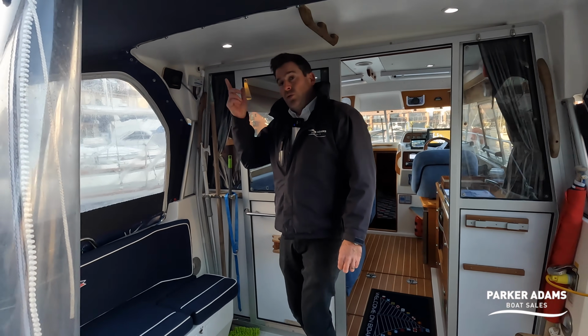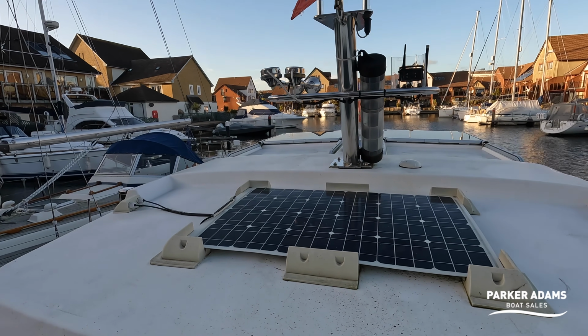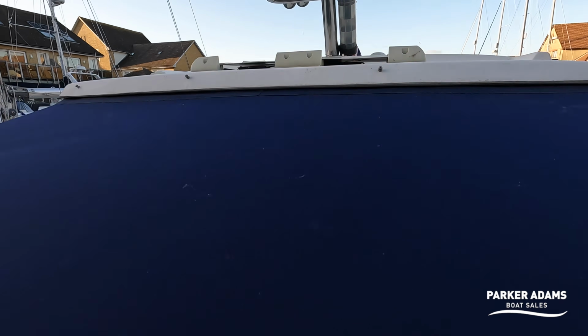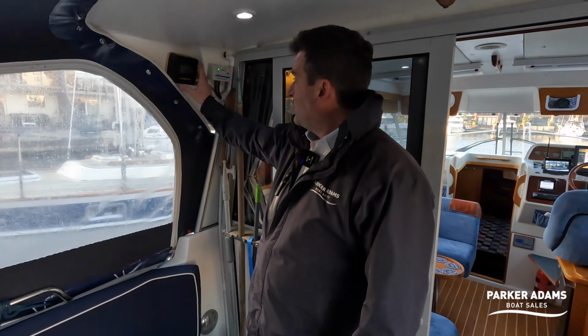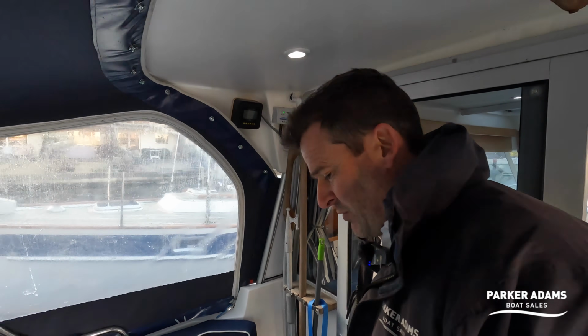but it actually comes to one of the first things. On the roof just above me, there's actually a solar panel. And the monitoring system is just fitted to the wall here. So it's got a solar panel on there, so if you're remote mooring, then it's very useful.